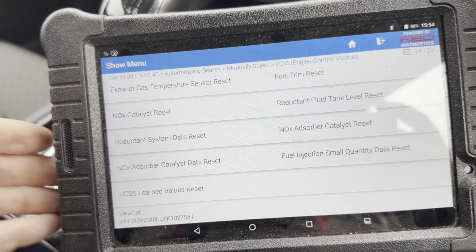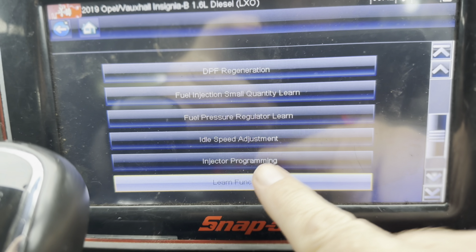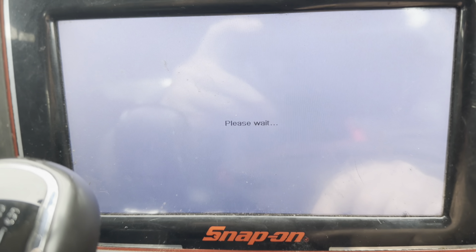So we're using the Snap-on Modus now. And so you see this is the menu you get. So you've got learn functions. Let's try that first of all. Clutch, crankshaft, neutral position. Let's go back. And reset functions. Catalyst, DPF, exhaust gas, learn values. Could be under learn values. NOx, right, so let's go learn values.